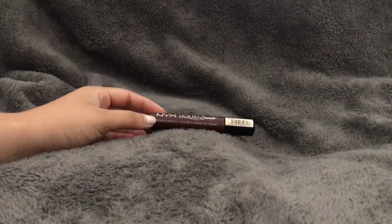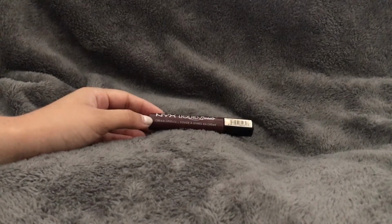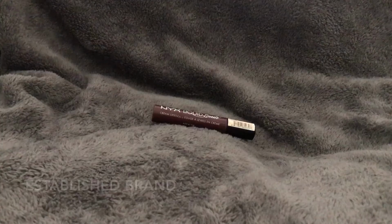So NYX is just a professional makeup brand. It's not really super high-end. You can get it anywhere, like at Target, Amazon. I think you could even get it at Walmart now. It wasn't at Walmart for a while, but I think you can get it there now. Walgreens, you can get it anywhere. But it is a professional makeup brand and I really like this brand.